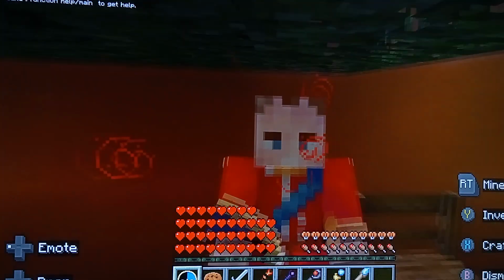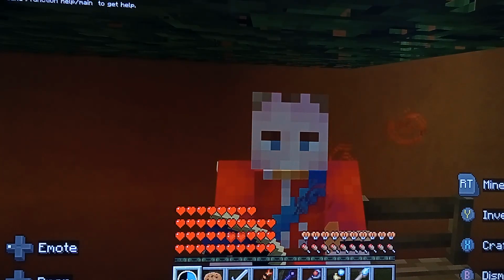So, level 627 of the backrooms is classified as... Wait, there's no classification graphic.